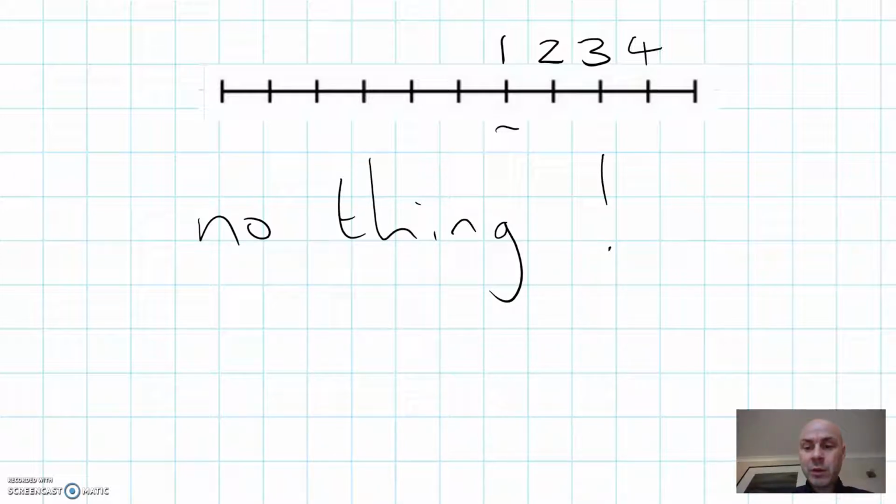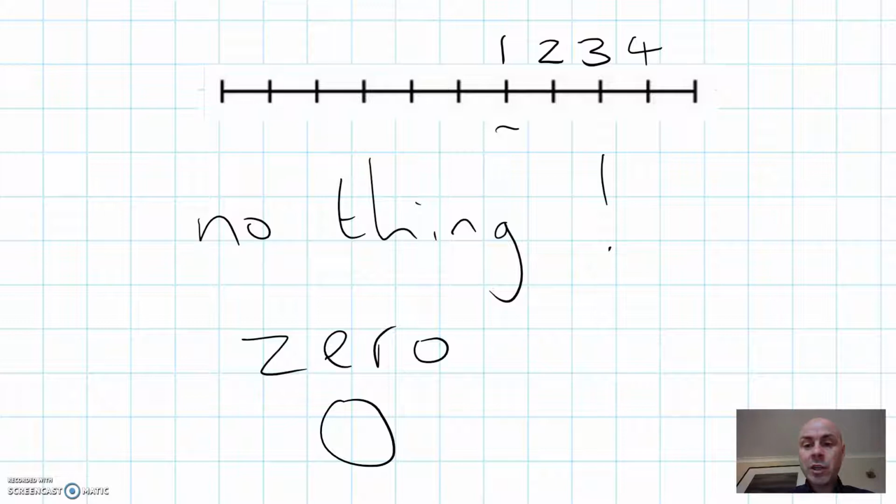Okay, we better call that something. Let's give it a name. We'll call it 0. So we need a new number on our number line, and this was a really big thing. Discovering the number 0 was hugely important in mathematics. But to you it's completely obvious. There's nothing there now, we've got nothing, it's 0. We have a new number on the number line.